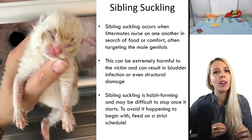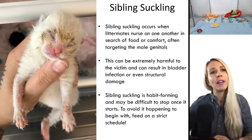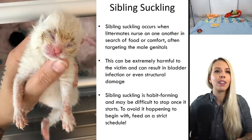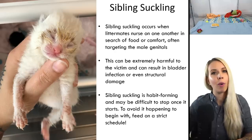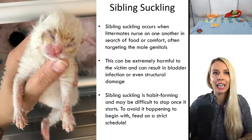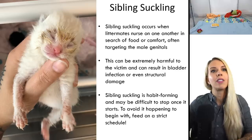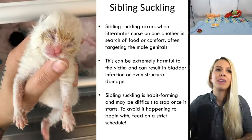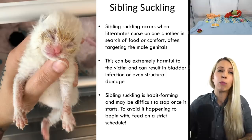So they're looking for a nipple, something to suckle on, and they end up finding their sibling. And unfortunately, a lot of the time they end up targeting the male genitals of their brother, and it can be a really big problem. Obviously, we don't want them to be suckling somebody's genitals because they could be consuming whatever waste is coming out, but it's an even bigger problem for the victim.